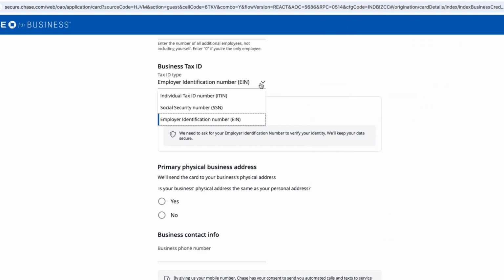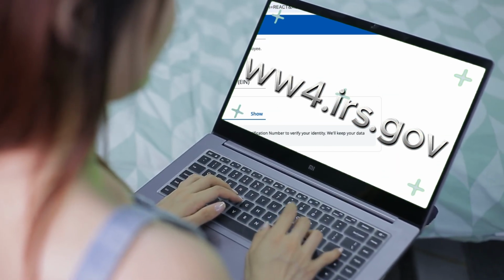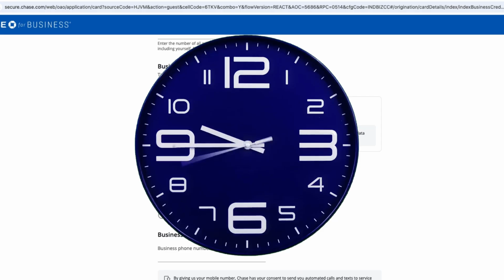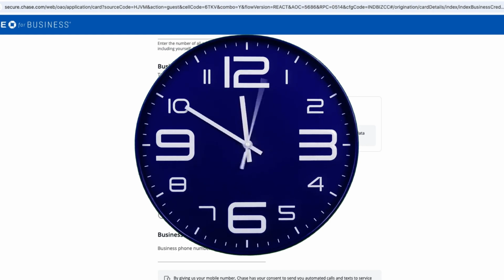You would then have to put in the tax ID for your business, and you could either utilize your ITIN number, your social security number, or if you have an employer identification number, this is where you would be able to utilize that. Now, getting an EIN is not that difficult. You would just have to go to the government's website, input the information of your business, and you would receive your EIN number right there and then. When I submitted my information, it literally only took 2 to 3 minutes to receive the email with my EIN number.